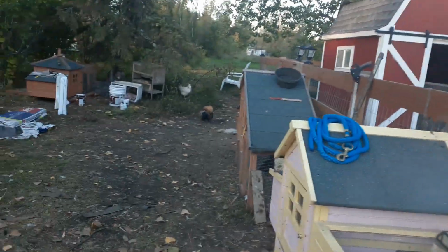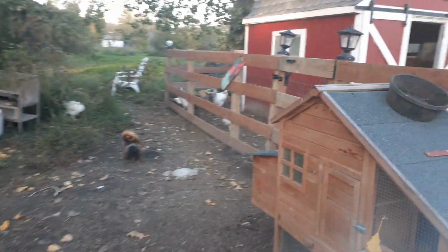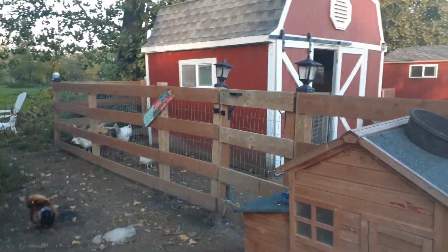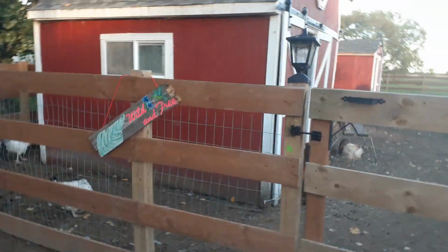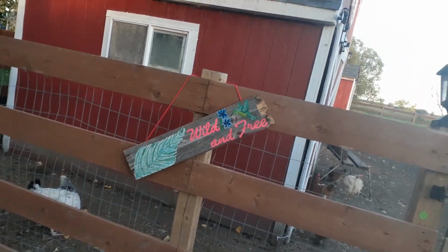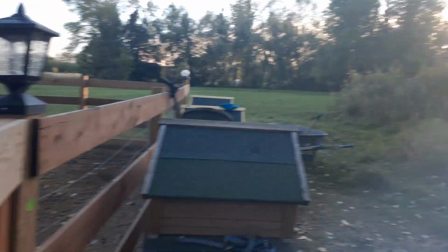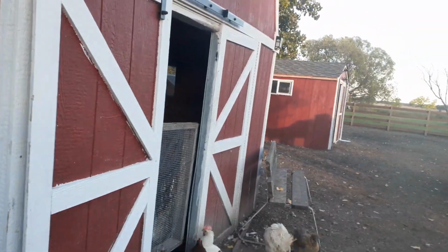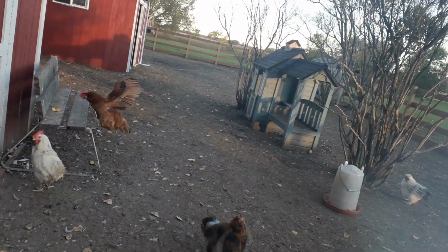Going this way, going this way. A little bit of a mess because it's fall and we're doing fall cleanup, and for some reason, cleaning up always makes things much messier than they started. Cute little sign that I love. I don't remember who painted it for me, but if you painted it for me, thank goodness. I love it. So we're just going to go inside the barn. That was a solar light. Sorry for passing the camera so close to it. Didn't mean to.